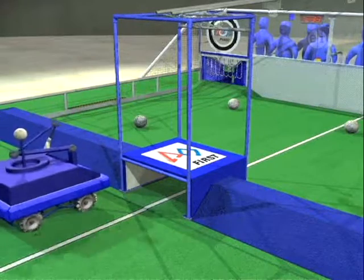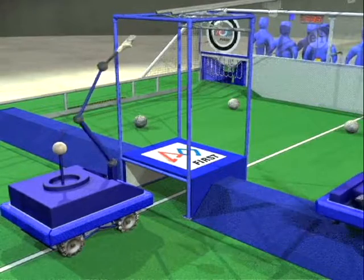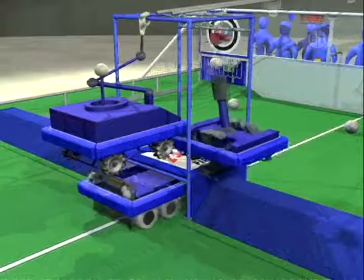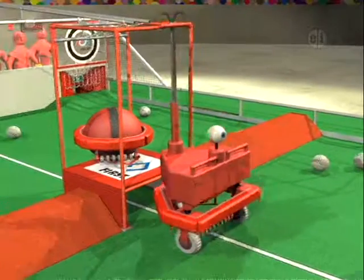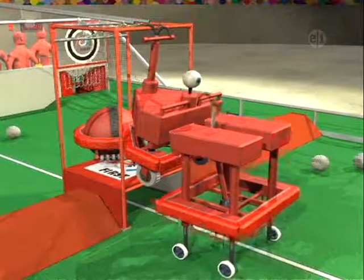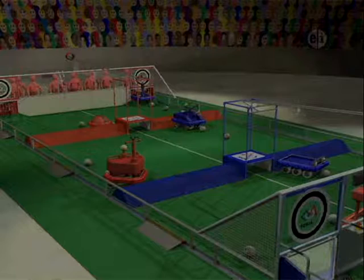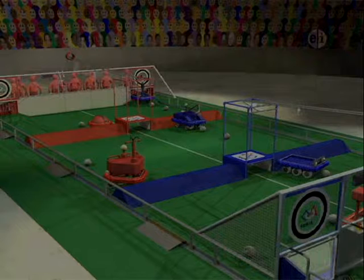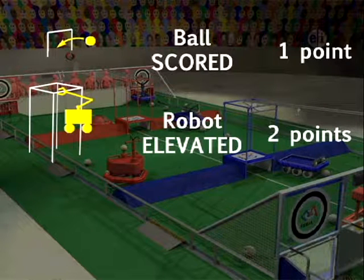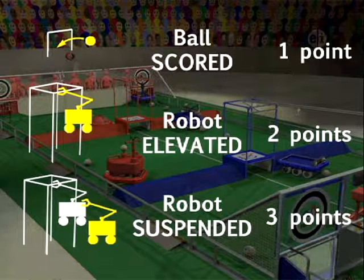Near the end of the match, robots gather near the towers. Robots can get bonus points by climbing on the platform or hanging from the tower. Larger bonuses are given if the robot is lifted by or hangs from a partner robot from their alliance. Scoring is simple. Balls scored in goals are worth 1 point. Robots elevated on the tower or platform are worth 2 points. Robots suspended from other robots are worth 3 bonus points.